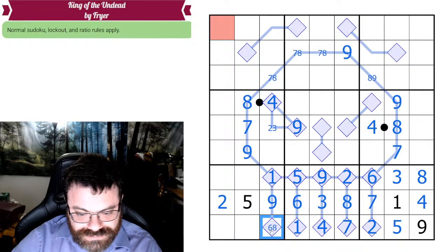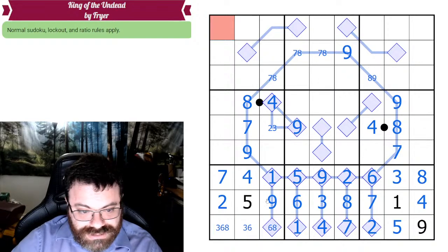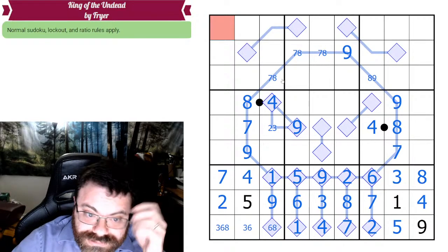Well, this can't be 7. Maybe I don't want to do this. 8. 7 and 8 can't be here. So the 7 actually goes here. That's the only place for 7 in the box. This is placeable now as a 4. Now this is a triple. We need a 3, 6, and 8. Oops, that's not 8. I don't think I can finish that.